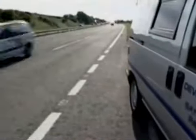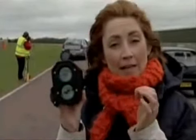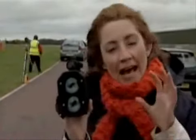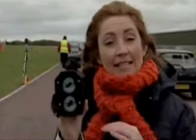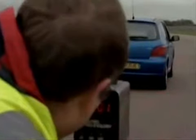There are several types of laser guns used in Britain, but they all work on the same principle. The gun works by sending out a beam of infrared light. Ideally, this should be targeted at the number plate of a car, because number plates have a special reflective coating which bounces the beam straight back into the machine. As the car moves, this device quickly takes a series of distance readings, and from those works out the speed of the vehicle.